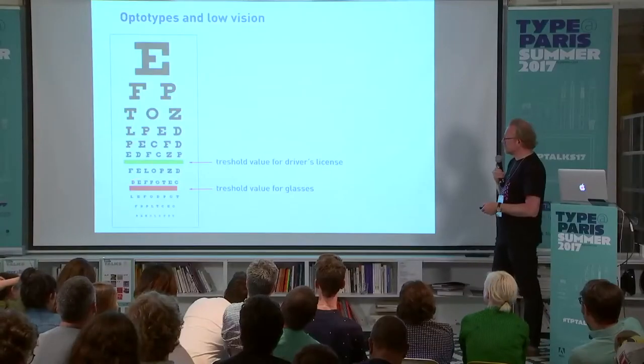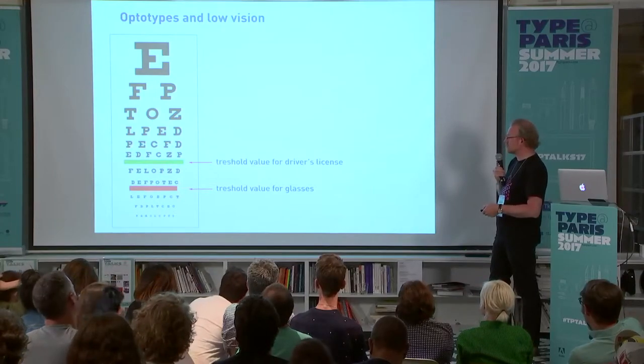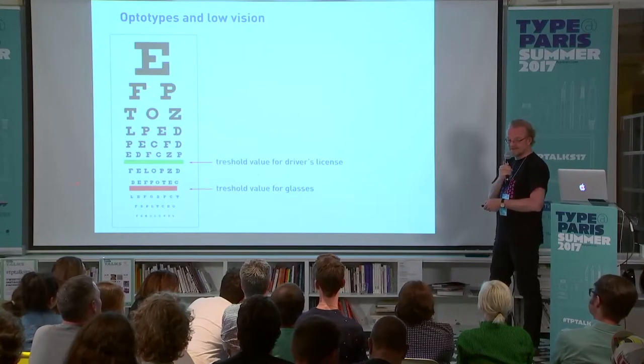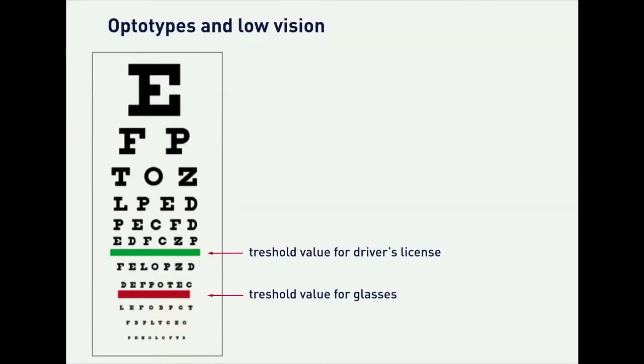So this is what the lines mean here. This is the threshold value for a driver's license, and this is the threshold value for glasses. That means this is not really the right color, you know. Because it is okay when you read this, but you have to be able to do this here. So when you can only read this, you are in danger, and this is the safe zone.